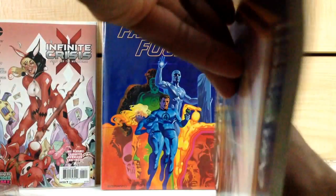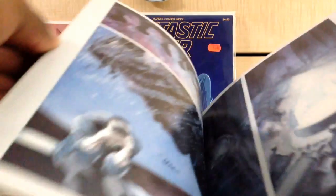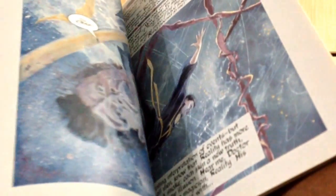We gotta get into this. How much did I pay for this? I think this was like maybe... Look at that. Look at the art on this book. Seriously. This is from 1986. This art is freaking gorgeous.